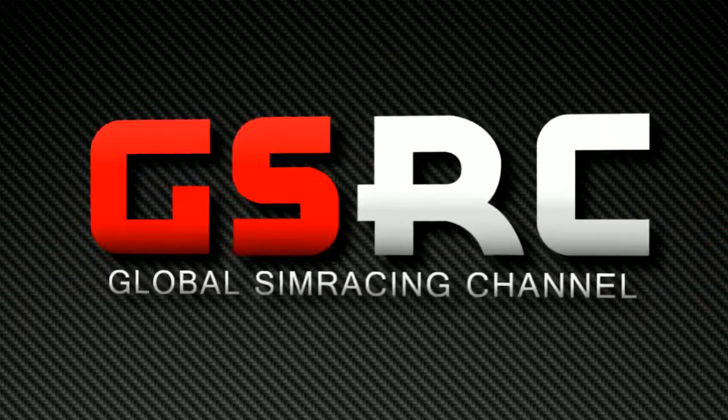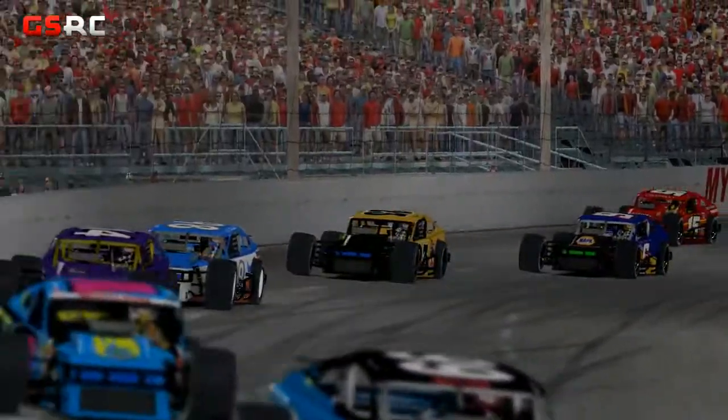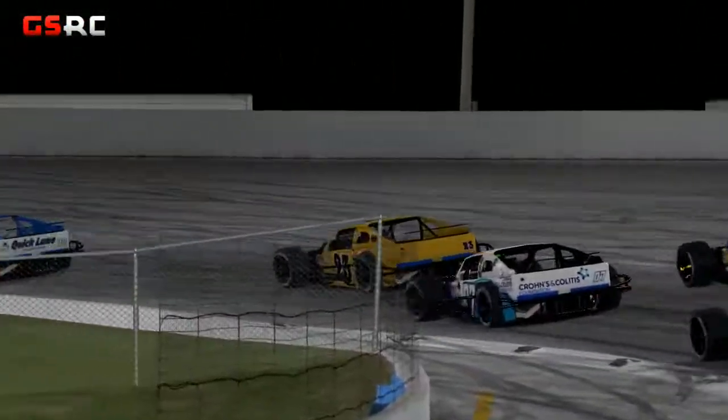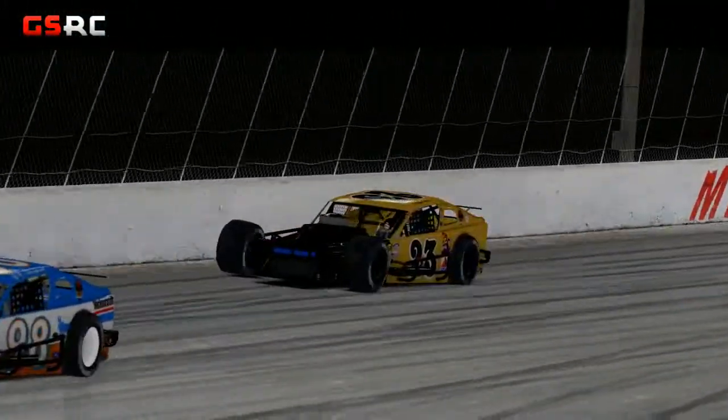So, let's see how bad his car is damaged. Here it is on the replay. Let's take a look at this here. You're going to see what happens. Kibbe's just going to get the car down way too low. It's going to pop up here. Get down to the next turn.